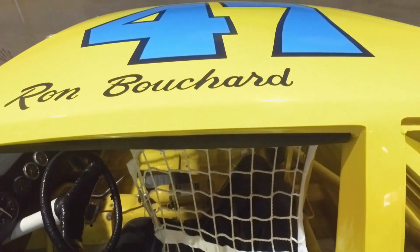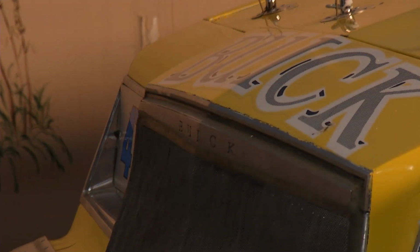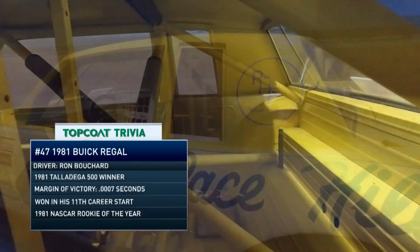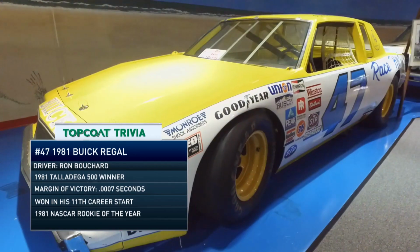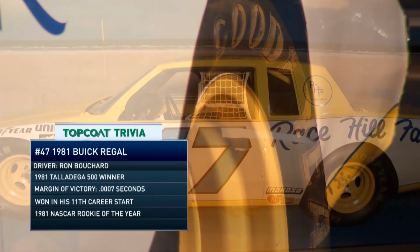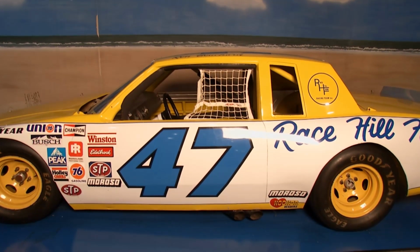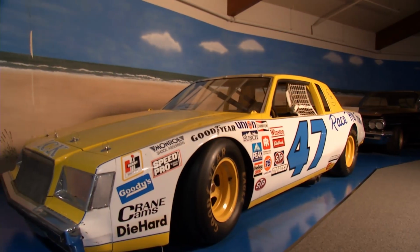Talladega Superspeedway, known for unpredictable, hold-your-breath finishes. No better example of that than in 1981 when Ron Bouchard made a pass on the final lap within 150 feet of the checkered flag to go underneath Darrell Waltrip and Terry Labonte, 3 cars across. He wins it by 2 feet and uses that victory to go on and become the 1981 Rookie of the Year. Now get this, Ron Bouchard becomes the 4th of 6 drivers to get their first and only victory in NASCAR's Premier Series, all of them coming here at Talladega.